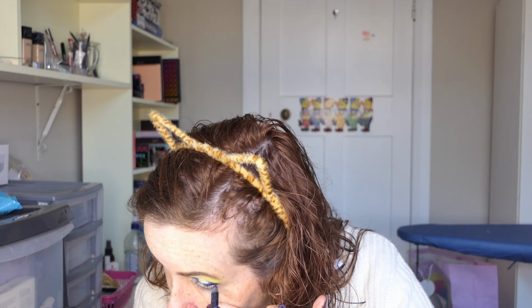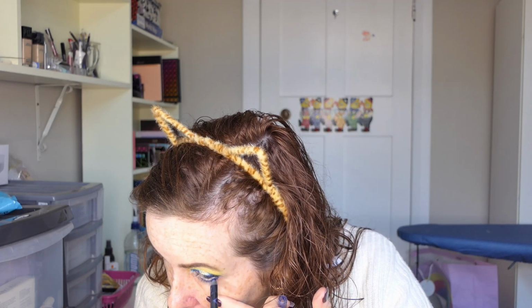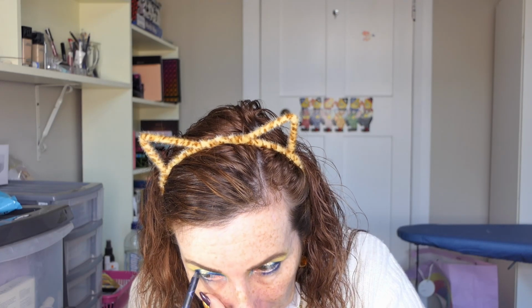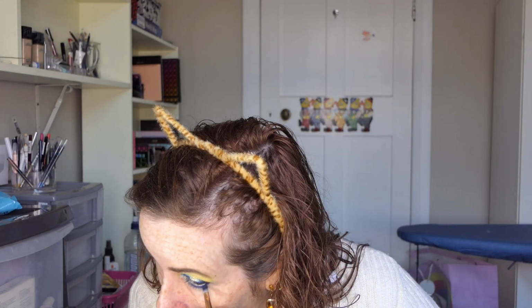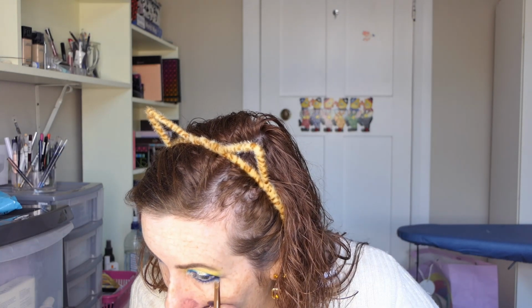I'm going to use my LA Girl Royal Blue pencil to start with. Then I'm going to go back into that dark blue that I used in the outer corner. Put it in this one. This one here. And then I'm going to go in with my Colourpop in Punch and try not to break it because I keep breaking it all the time.